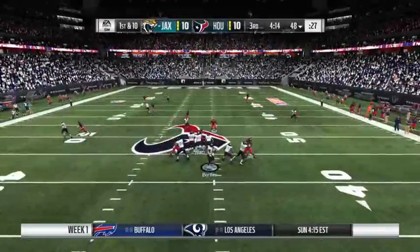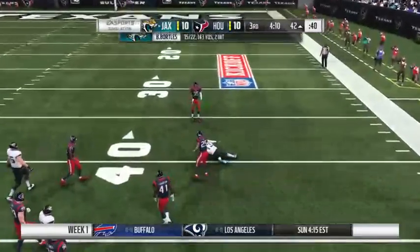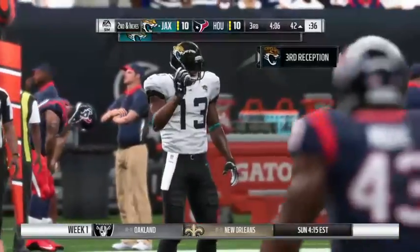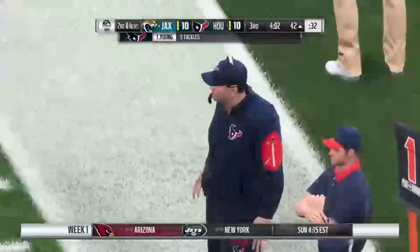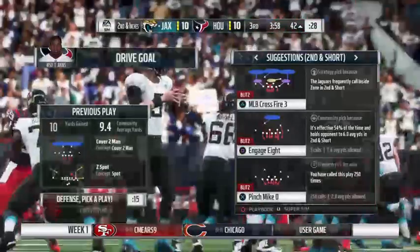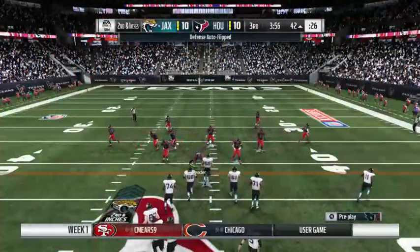Bortles now on first down. Going right side here, and that's complete. 10 yards on the pickup there, and it'll be second down. Inside 4 minutes to go, third quarter.